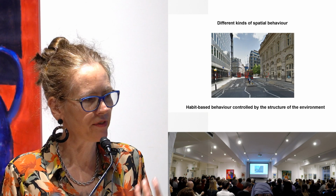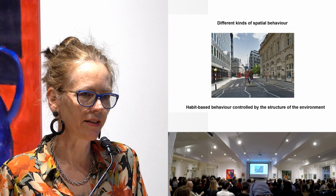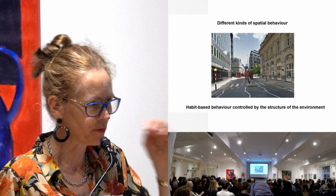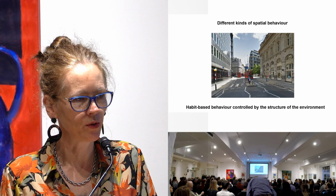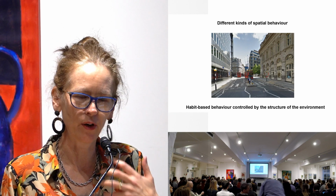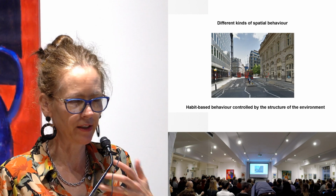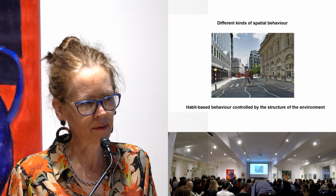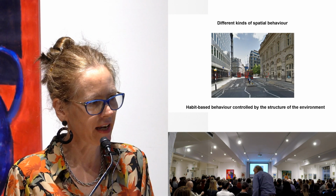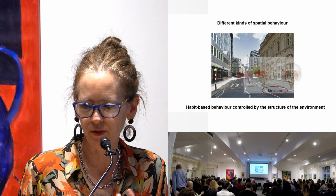So one of the main take-home messages, if you like, is that there's more than one kind of spatial behaviour. So when you're making your way through a city, there's different ways that you can do it. One thing you could do is operate on autopilot, following a habitual and very familiar route where you're not really thinking about where you're going. Your legs know where they're going, but you're not having to think about it. So that kind of habit-based navigation is quite common in a very familiar and very repetitively executed route.